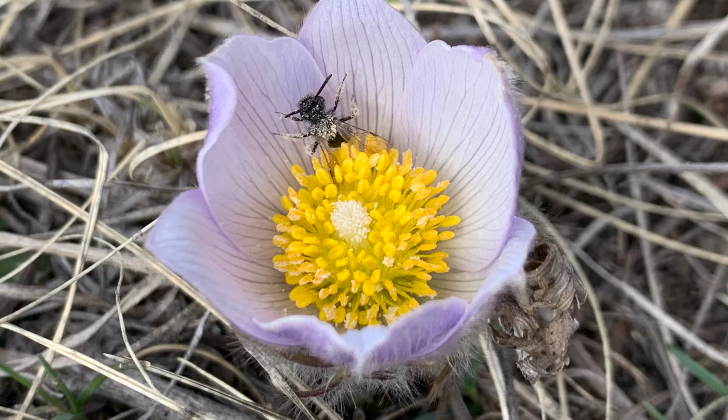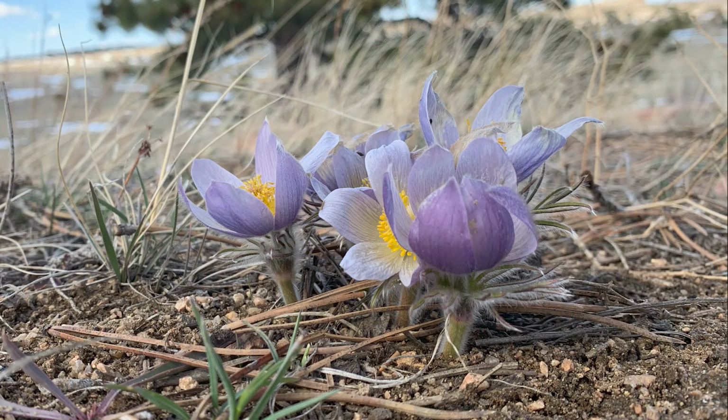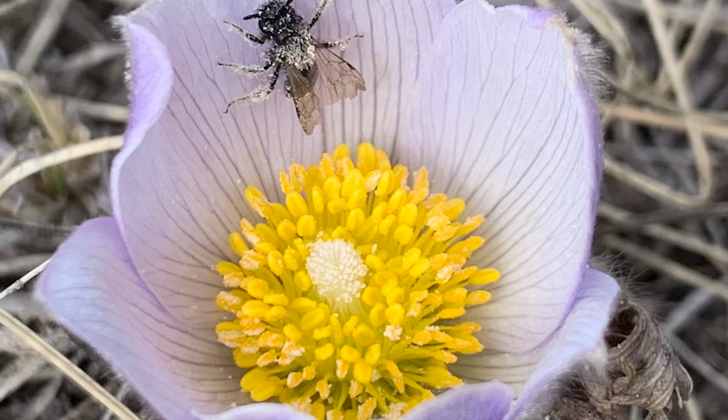You may be surprised to learn that pasqueflowers are cousins to buttercups. They are all in the buttercup family, which is very diverse. One way to recognize a member of the family is that they have lots of stamens, the yellow parts of the flower that produce pollen and are especially obvious in the pasqueflower.